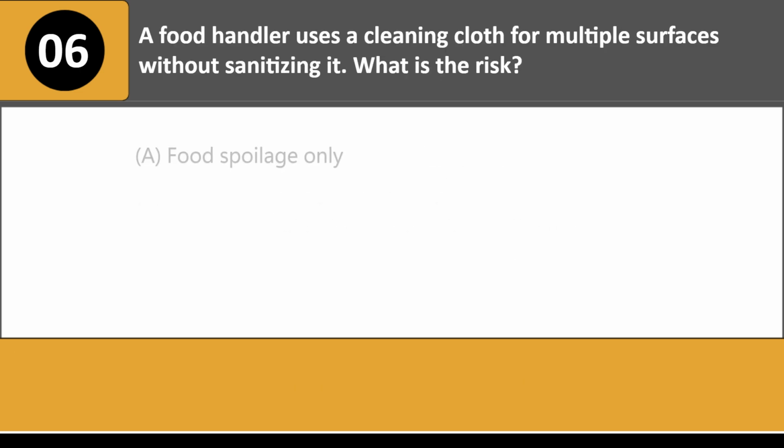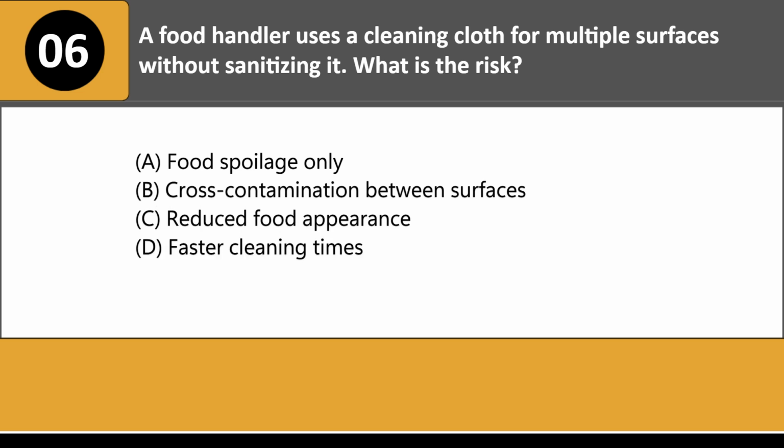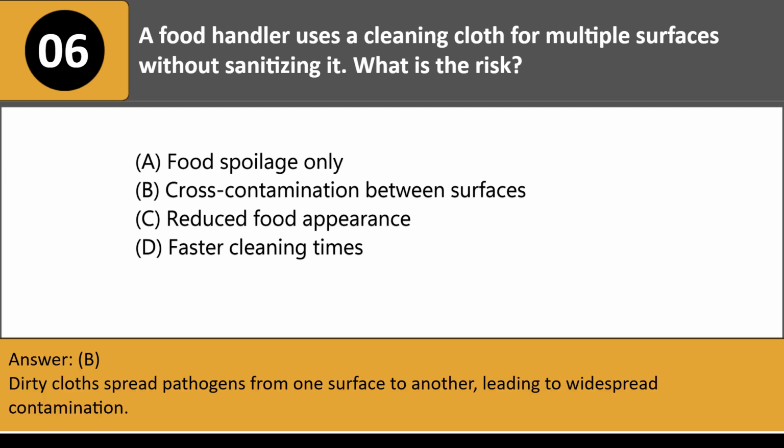A food handler uses a cleaning cloth for multiple surfaces without sanitizing it. What is the risk? A. Food spoilage only. B. Cross-contamination between surfaces. C. Reduced food appearance. D. Faster cleaning times. Answer: B. Dirty cloths spread pathogens from one surface to another, leading to widespread contamination.